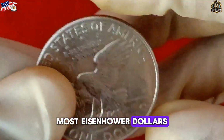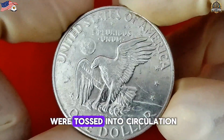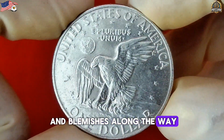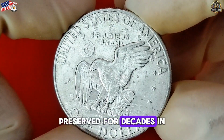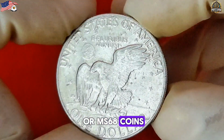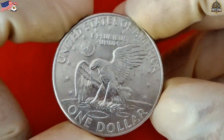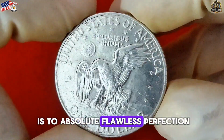Most Eisenhower dollars clanged and clattered through casino slots, scraped across banks, and were tossed into circulation, picking up nicks, scratches, and blemishes along the way. But a very small percentage escaped unscathed, preserved for decades in pristine holders or forgotten rolls. Collectors call these MS-67 or MS-68 coins, mint state, essentially untouched since the day they left the press. The higher the number, the closer the coin is to absolute flawless perfection.